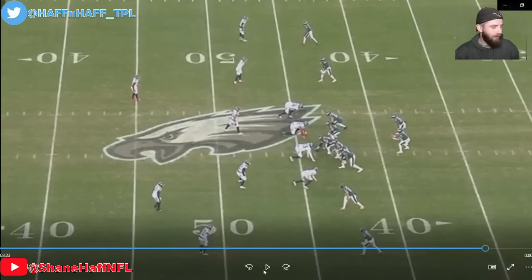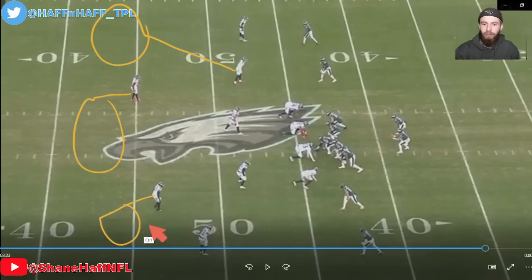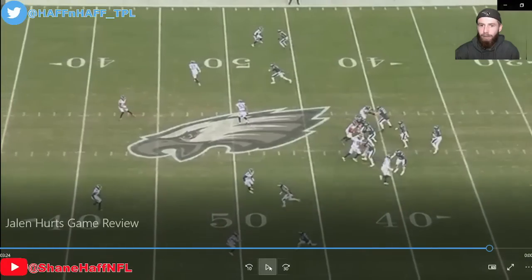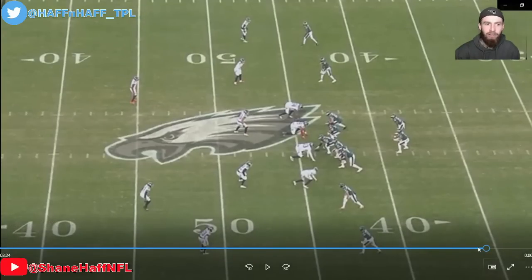This play, it looks like cover 2. We've got 2 safeties high, but this is going to spin into cover 3. This top slot defender is actually going to go deep, and so we've got our deep zones right here. And so let me just roll this first part so you can see that. You'll see the rotation here. Boom, he drops his hips and he runs deep at the snap. So we're changing the look from pre-snap to post-snap.